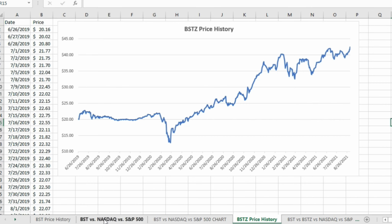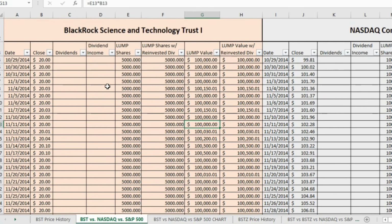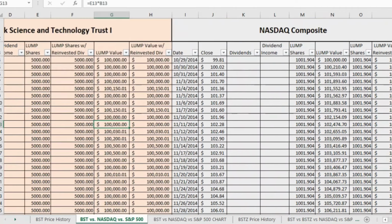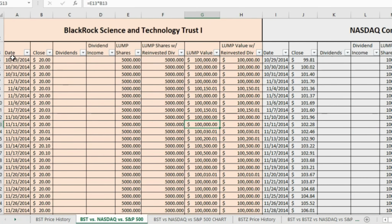So what I did is I went ahead and took the data right here for the BlackRock Science and Technology Trust 1, and then the NASDAQ Composite and the S&P 500 here, and took the data back from October of 2014. We looked at doing a lump sum investment, and again, I've talked about this on the channel, I don't expect everyone to have $100,000. It's just easier to magnify the returns with $100,000 to show the differences and the intricacies between the investments. That's the only reason why I'm using 100. I'll show you that I can drop it to 50 or 1,000 here in a second.